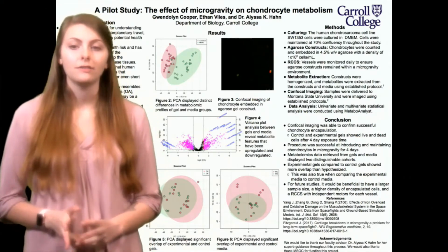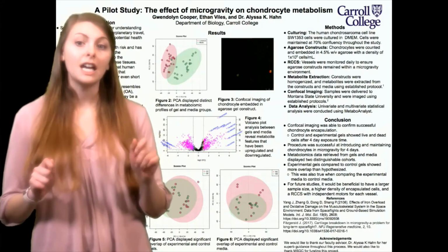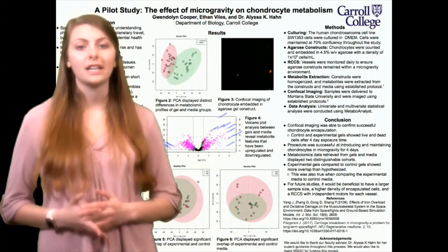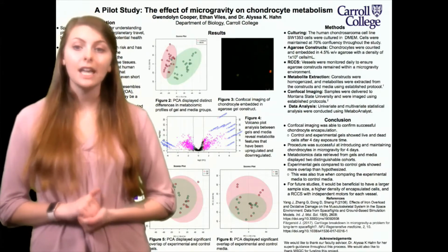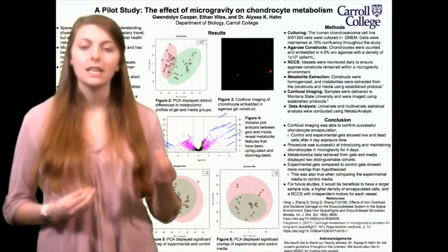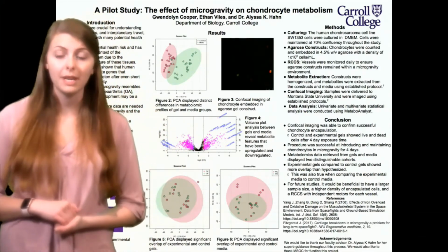Next, we had to set up our rotating cell culture system. This involved inserting the medium into the vessels, making sure that they were all snug, and then turning it on and making sure that the speed was correct so that all of the cells were in a microgravity environment. These had to be maintained daily and observed daily to ensure there were no bubbles and that they were constantly in this microgravity environment.